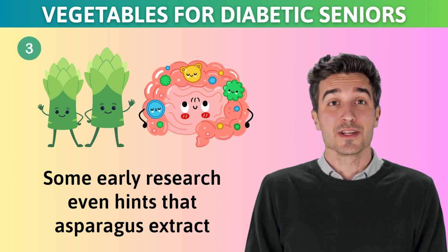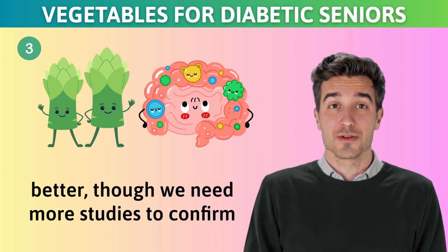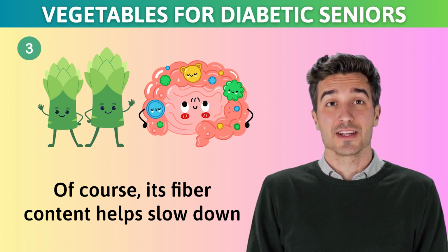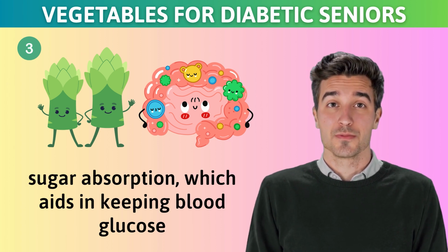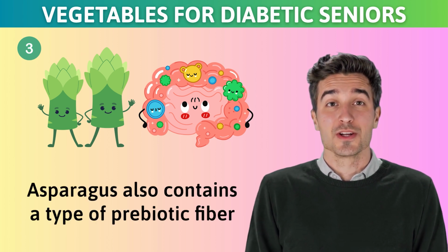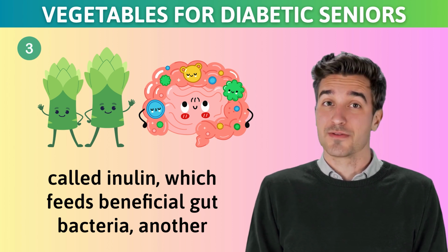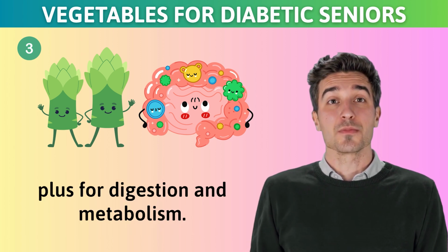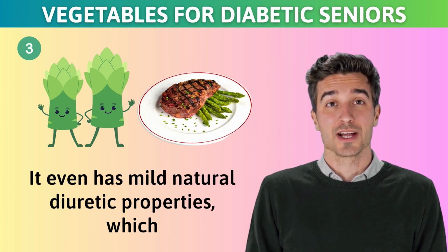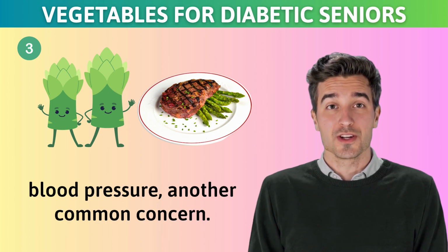Some early research even hints that asparagus extract might help our bodies release and use insulin better, though we need more studies to confirm this. Of course, its fiber content helps slow down sugar absorption, which aids in keeping blood glucose levels more even. Asparagus also contains a type of prebiotic fiber called inulin, which feeds beneficial gut bacteria, another plus for digestion and metabolism. It even has mild natural diuretic properties, which could potentially offer a little support for managing blood pressure, another common concern.